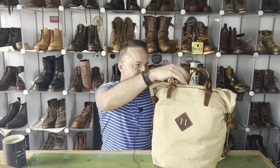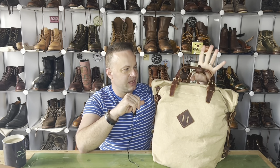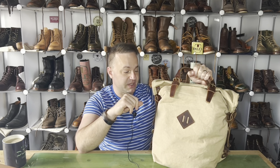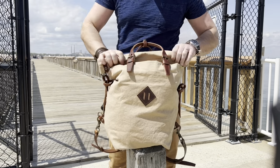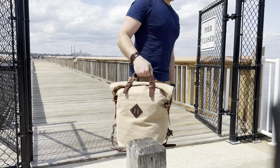The other cool thing is this carry handle. So this operates as a secondary carry handle if you wanted to carry it alongside you. And I feel that when you do, it looks really cool. When you're just holding it and suspending it down with your arm, I feel that has a really rugged, manly look to it.